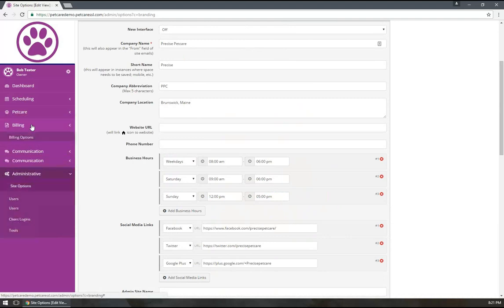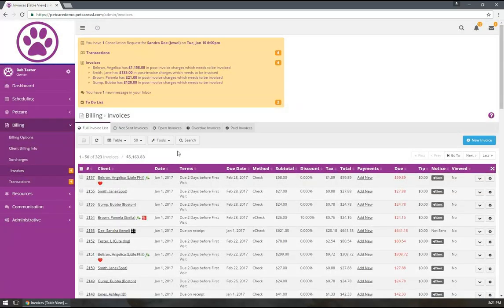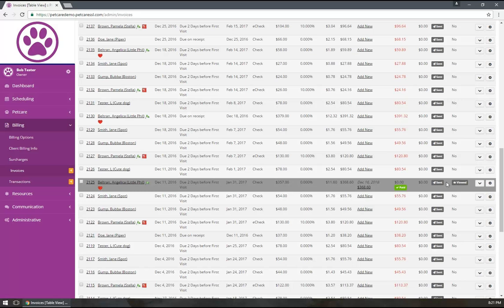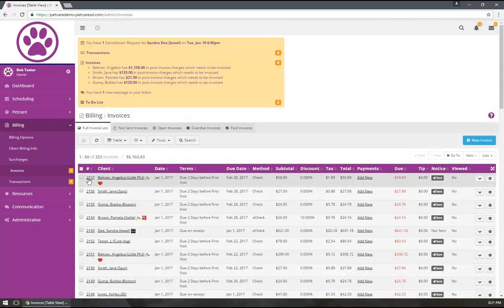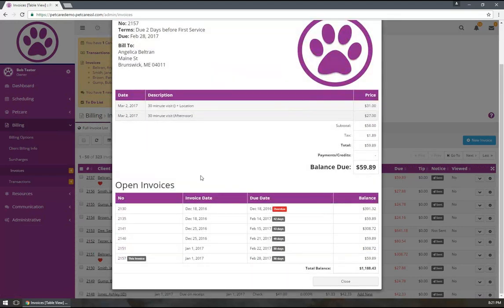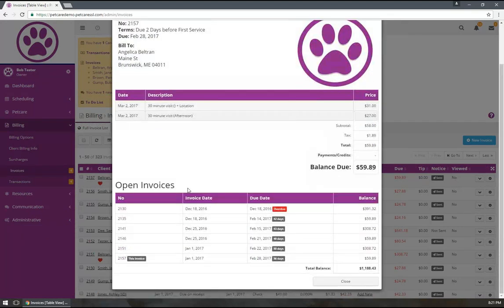So the next thing I want to show you is the invoices. This is one of the pages that we've really spruced up, having all these icons here, which make it very easy to see. So we have paid and sent and viewed, just as you scan. And if we click on an invoice number, it's going to pop up that invoice without bringing you to a brand new page. So again, information basically the same, just design is updated.